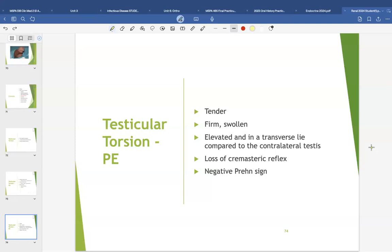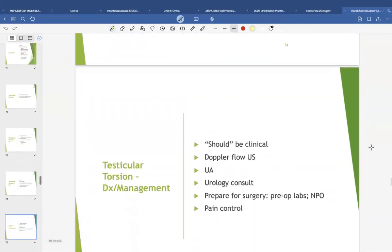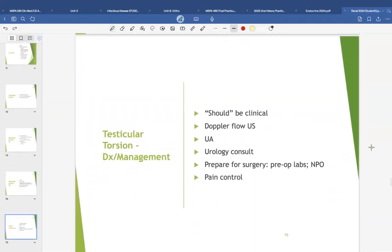Honestly, these are not reliable enough. In theory they should be clinical, but the ramifications of missing a torsion are so dire that anyone who comes in with testicular pain gets an ultrasound. Get a urinalysis, make sure there's no epididymitis or other infectious causes. Maybe it's a kidney stone, which can cause testicular pain since it does radiate. And get a urology consult, get them ready for surgery with pre-op labs and NPO, get some pain control.